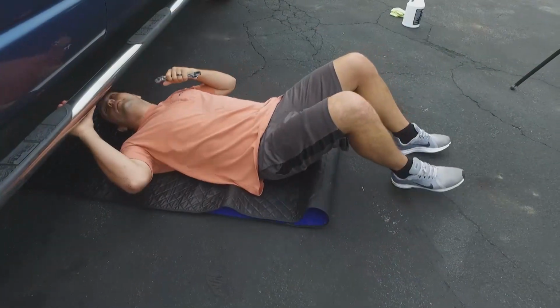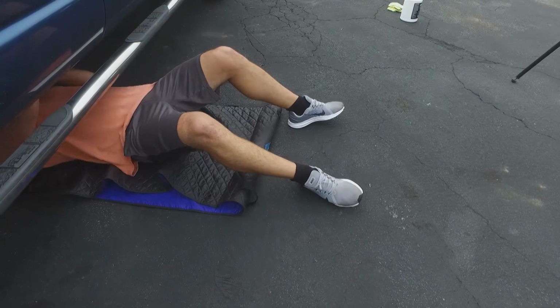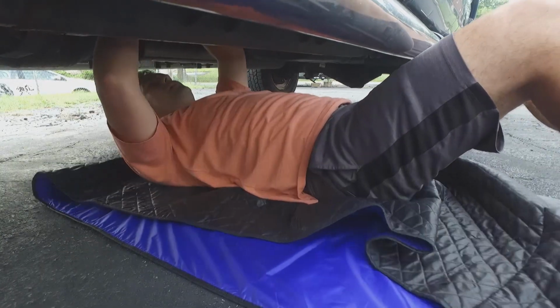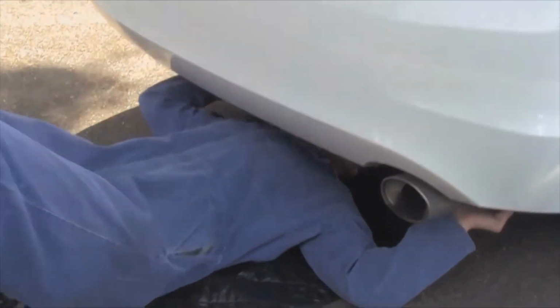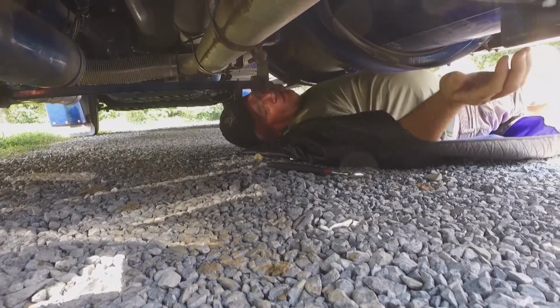If you're getting under the car to make some fixes, the Magic Creeper, that's what it's supposed to do. It enables you to slide underneath the car. You can move forward and back. You can move left to right with no problem at all. Plus, there's zero ground clearance, so you can get under just about any vehicle and make any fixes or do any checks that you need to do. You can also use it as a fender cover.